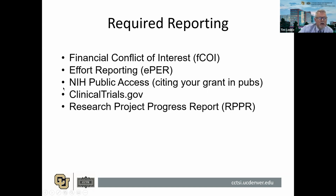This public access, NIH public access reporting, you're required to cite your grant on manuscripts that incorporate data that were generated as part of that funding that you received. And so it's definitely a requirement that you have to do. It's a big hassle for me because we've got hundreds of people that use CCTSI resources. They have clinical research projects that are in the CTRCs. They get pilot grants, whatever, you name it. And then they cite our grant on it. And we're not the authors on that grant.